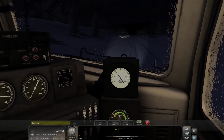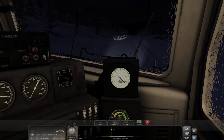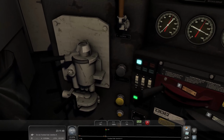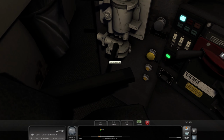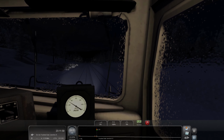We're probably going to do some default scenarios and stuff like that from older DLCs for the next couple episodes or so. But I will be throwing mods back in here soon. We do got a signal coming up. This one I believe is going to be another stop signal. Which, no, this one is actually an advance approach.